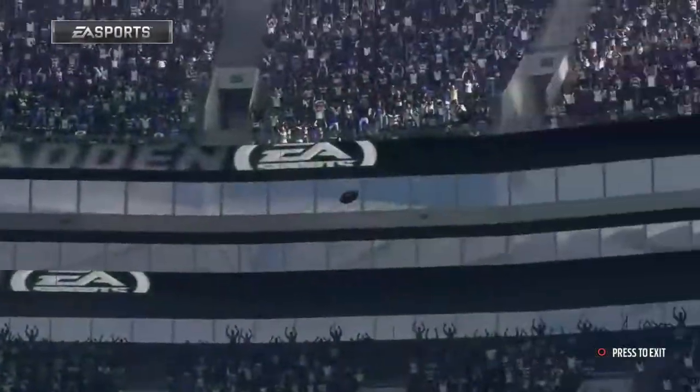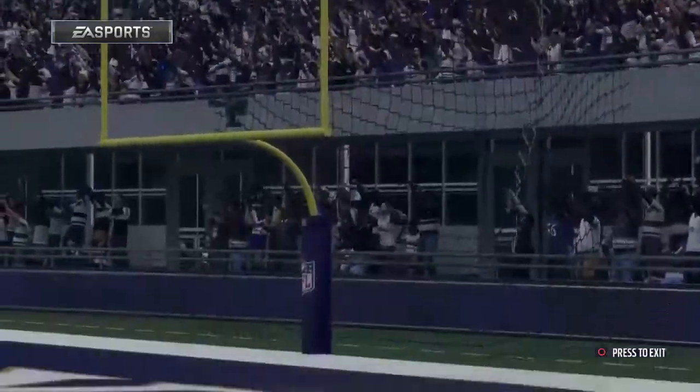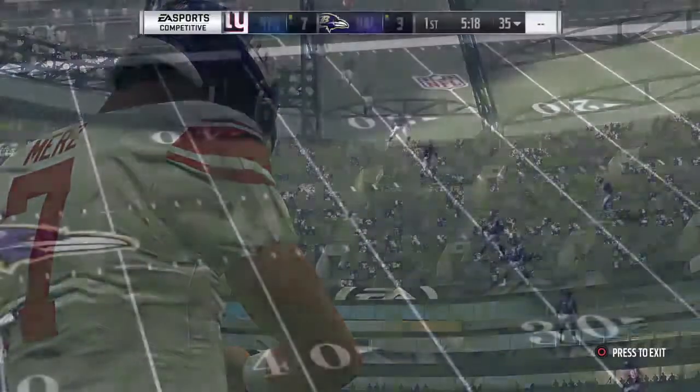And you know, let's face it, you're not always going to come away with 6. Defenses in the NFL are just too good. But you've got to come away with something. And there, they get 3.